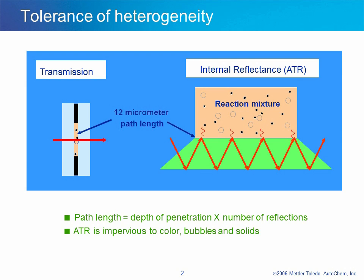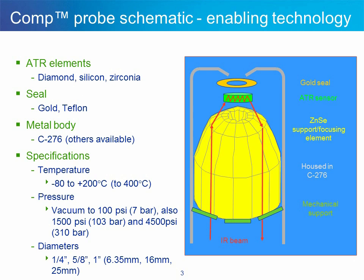Since the infrared radiation only penetrates into the matrix such a short distance, color is not a problem. The reaction matrix can be clear or black, and bubbles and solids are not a problem for our probes. In most cases, the system will not be able to observe the solids in the sample matrix.